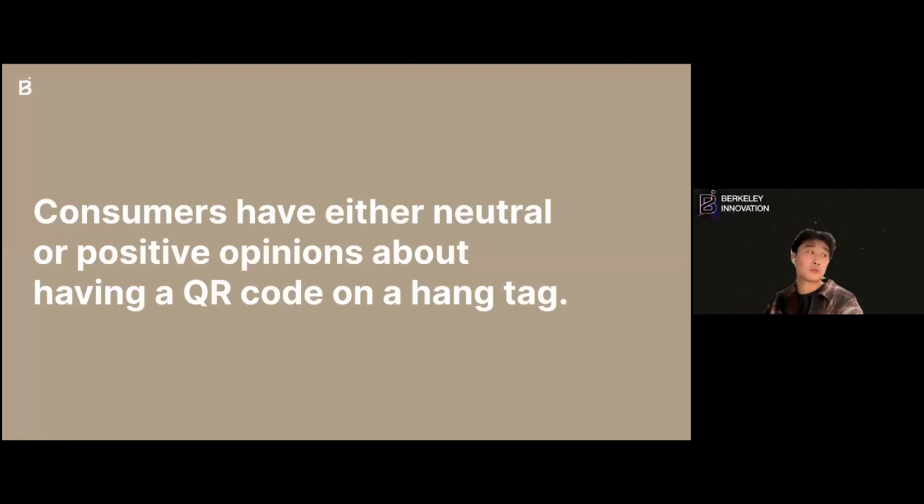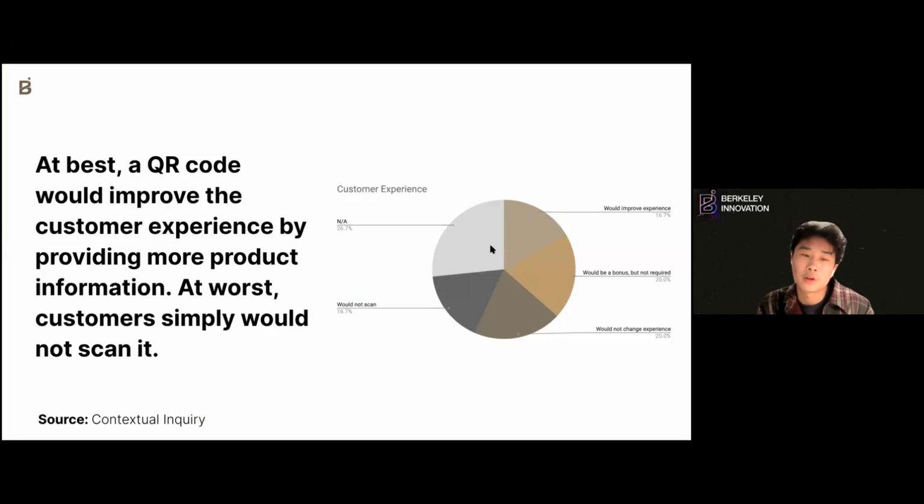In terms of actual consumer sentiments on QR codes, we found that consumers either have neutral or positive opinions about having some sort of smart packaging. So during our contextual inquiry, we asked basically how it would change the experience, and a pretty even split said it would either improve the experience, it would be a bonus but not required, it would not change the experience, or they simply wouldn't scan. So we think that a QR code on a hang tag would indeed improve a customer experience at best, and at worst, consumers simply wouldn't scan it.